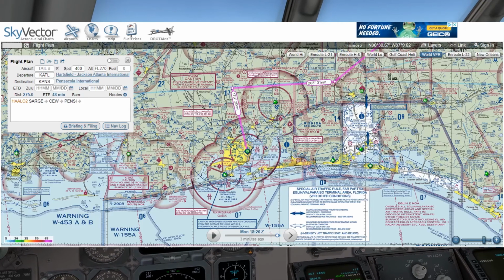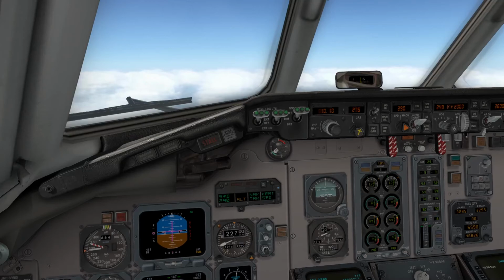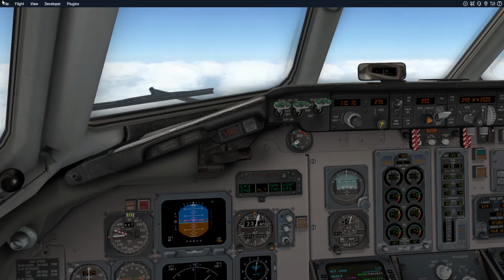We are almost at our cruise altitude. We're getting close, so let's pull Sky Vector back down. Get that there. And we'll just cruise along for a bit. We'll probably jump back in a little closer when we start our descent.